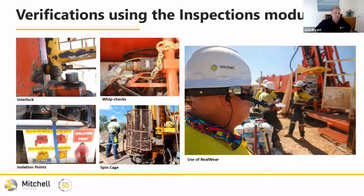And because the myosh inspections module's online, we've been able to use technology such as RealWear in remote sites and conduct inspections on our drill fleet through the inspections module as we're walking around. And, you know, we can hotspot into the rig and do a joined inspection with people like our CEO and our board, and they can actually do these critical control verifications in the field as well.